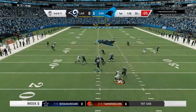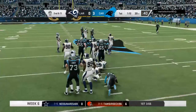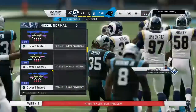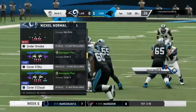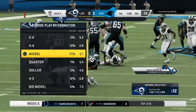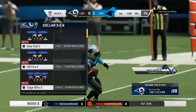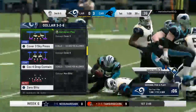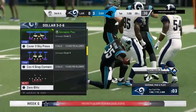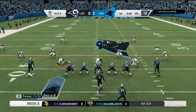On 2nd and 11 now. Haskins, he's got Freeman here. It's complete. It's a gain of 7, and that's going to lead to a 3rd down. And we see another pitch and catch there to the running back. This position just continues to evolve. They become just as critical to the passing attack as a lot of receivers, tight ends, because their ability to make people miss in the open field can really generate big plays for an offense.